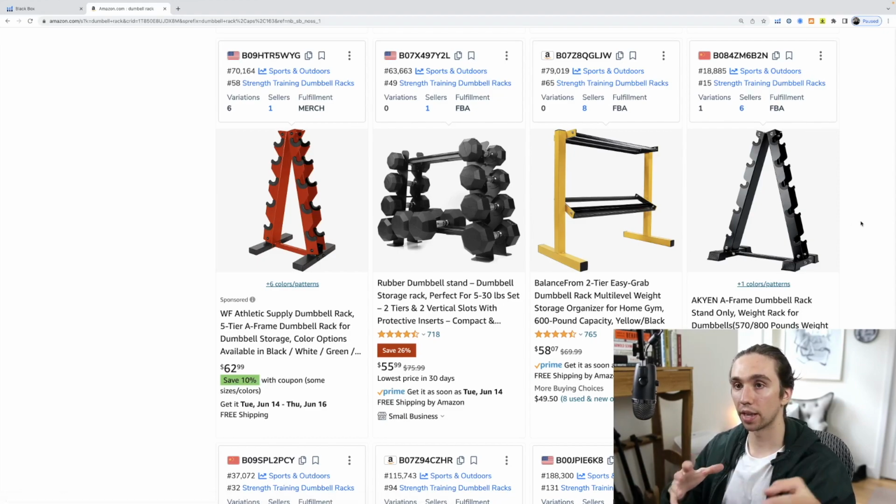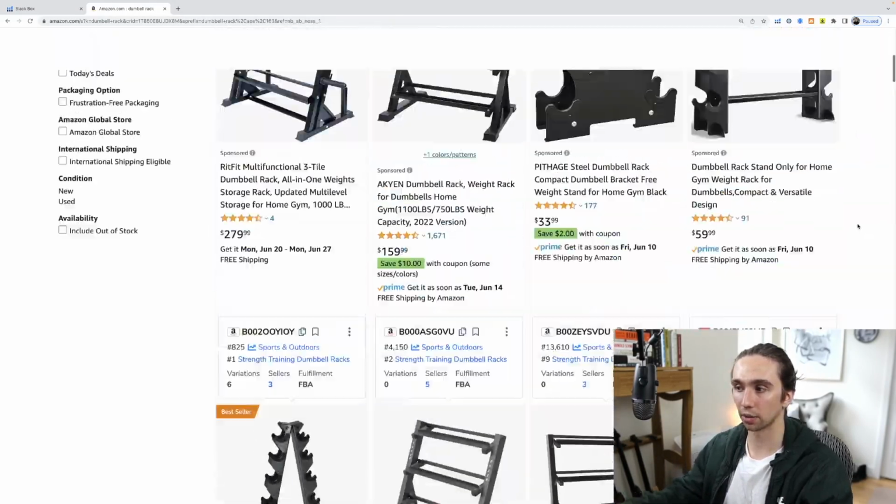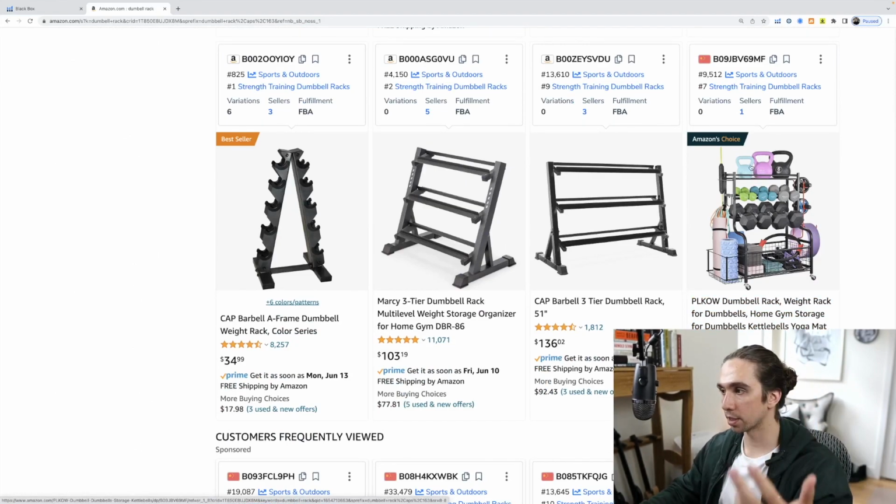And then in the second way, the correct way would be to figure out exactly who your customer is, why they're buying this product. It's kind of obvious in this case, they want to store their dumbbells. But then are there other aspects of their home gym that they want incorporated into the dumbbell rack? Well, clearly, yes, there is. Because this seller right here combined yoga mat storage, a bin down below, a spot for kettlebells, all into one rack, and that's very different from everything that's here. So they probably said, hey, what are our customers doing?